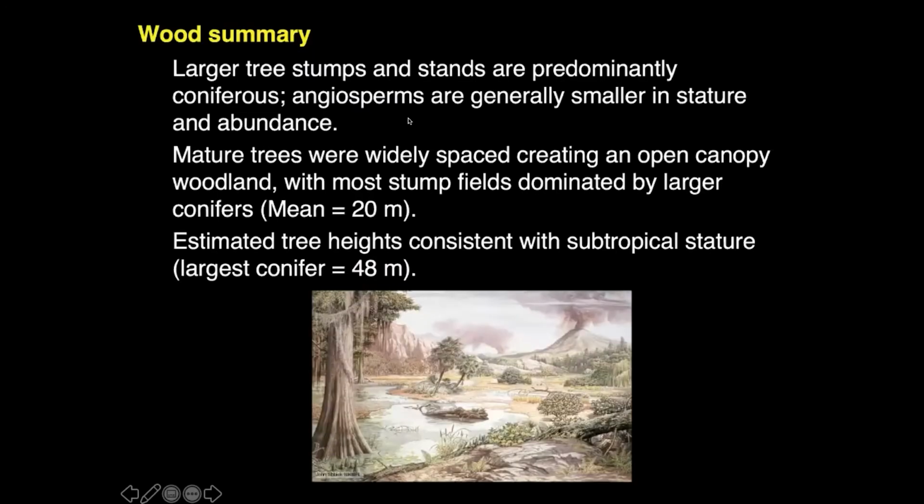And so far, what I found out from looking at some of these late Cretaceous sites in this area of the world is that most of the larger tree stumps were actually mostly conifers, not flowering plants. The flowering plants tend to be smaller in stature, those trees were smaller, and less abundant. I also found out by spacing that the mature trees were pretty widely spaced. So these weren't super dense forests. They were actually more what we would call open woodland. So the tree stumps were further away from one another and allowed space for other shrubs and smaller plants.